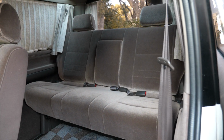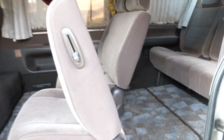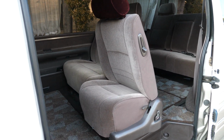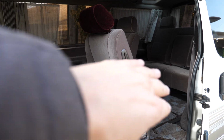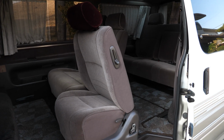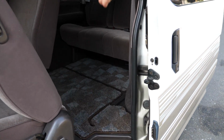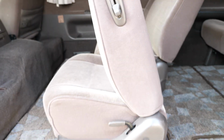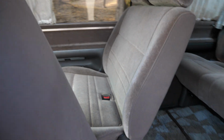Okay, easy way to get in. These ones don't rotate all together anymore. The ones that's a 7-seater with 2 here, all of them rotate together. So when you pull it forward like this, they all kind of rotate a bit to give you an easier access to get in. This one doesn't do that, but this is certainly easy enough to get in and out of. And then this one here rotates independently of these 2 over here.